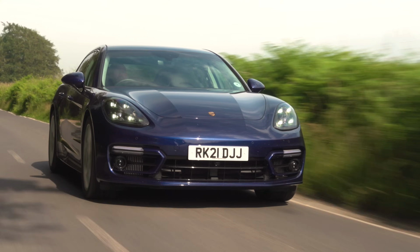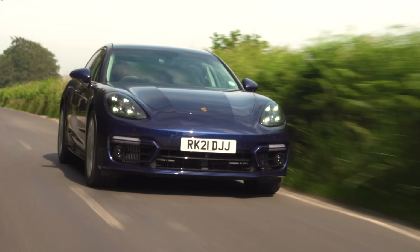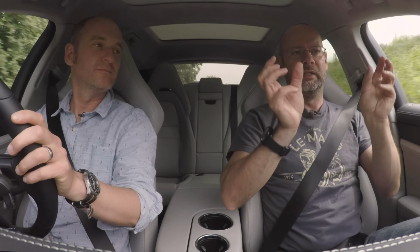Does it have active anti-roll bars? I believe this one has, yeah. David Book was saying that when you get an SUV, because the centre of gravity is quite high, you want to contain the roll, so you put quite big anti-roll bars on it. But by the time you've done that, you end up with effectively suspension that's no longer independent, because the inputs are not the same both sides. So you end up with a ride that's really stiff.